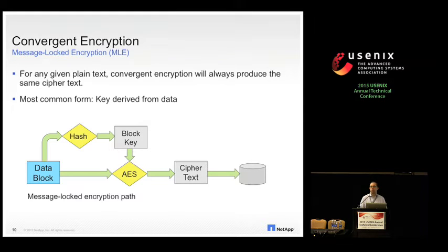I'm using AES here because that's what we use as a convenient standard. But you could imagine plugging in a different encryption system of your choice. And since that is now functioning as your key, you get a ciphertext. And the property that is nice about this is anybody who has the clear text can generate the key and therefore generate the ciphertext. And it's a deterministic encryption, so the ciphertext should always be the same given the same block. When you decrypt, you simply reverse all the arrows and you feed that block key right back in and you get your data block right out.